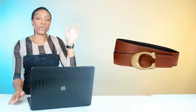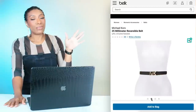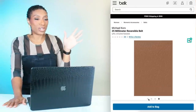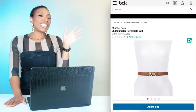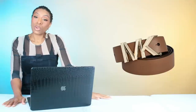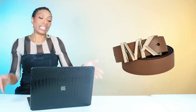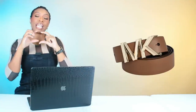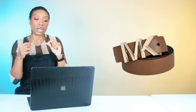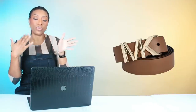Just hold on. Then we're going to go to Belk, I was getting ready to say Belk Lindsay because that's what it used to be. They didn't try to get fancy, they still call it Belk. We know the ladies with the slips under their skirts and the kitten heels still coming over there. Anyway, they have this Michael Kors belt that I think works. It's giving us this caramel color and it has the gold logo in the middle. This one is $43.50. It's called the Michael Kors 25 millimeter reversible belt.